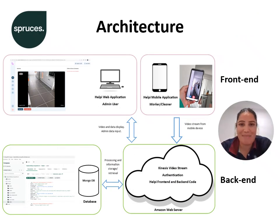Hi there, my name is Marita and I assisted with the database design and a little bit of the backend integration for this project. I'm going to explain just a bit about the high level design plan for the Helpy app and what additions were actually made by the team to this existing web application.